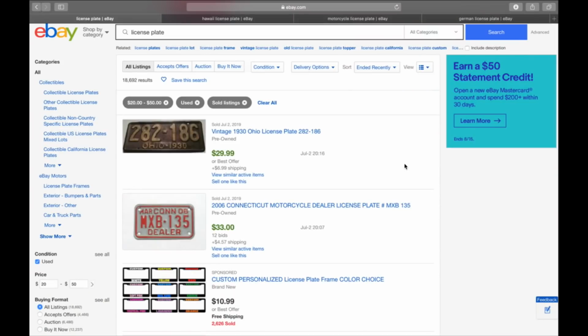Okay, so I went ahead and looked up the used license plates. I sorted it by used, solds, and then I did 20 to 50 because some of the cheaper ones are ones people are mass producing, and so we don't really care about those. But if you look, first thing I came up with was a 1930s Ohio license plate. You can see it's old and it's rusted. It still fetched $37, something you'd find at a flea market. Maybe somebody selling for 2 or 3 bucks and you could flip.